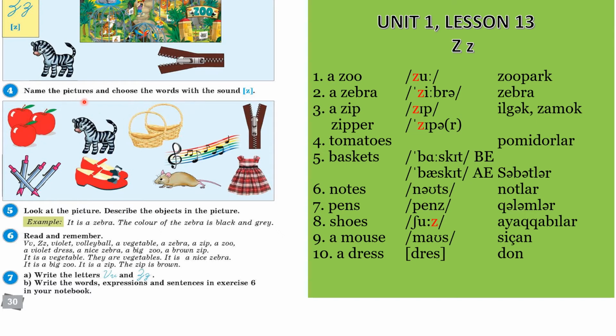Şəkildəki sözləri deyin, şəkilləri adlandırın və z səsini tapın. We see three apples. Yes? If we see an apple, bir alma görsək, deyəcək an apple. Amma daha çox alma görəndə apples. Apples, almalar. Cəm şəkilçisinin əvəzinə ingilislərdə s əlavə olunur. Zebra, a zebra. Z. It has z.